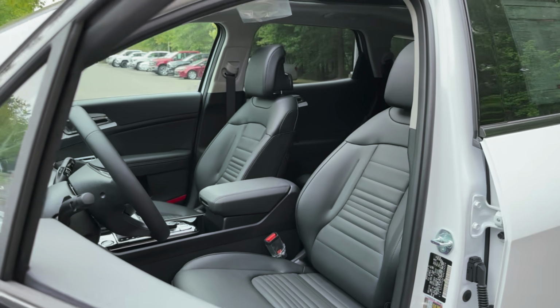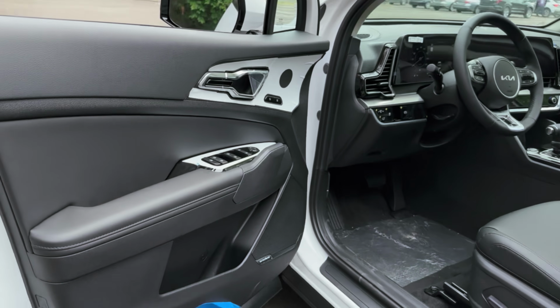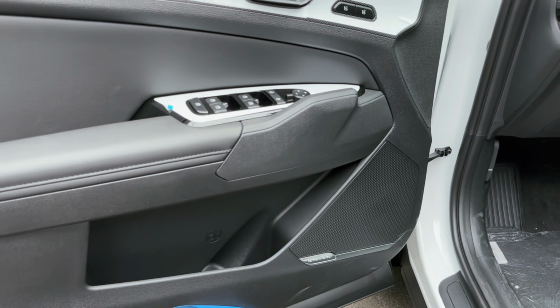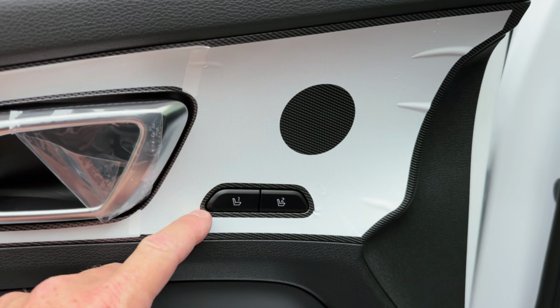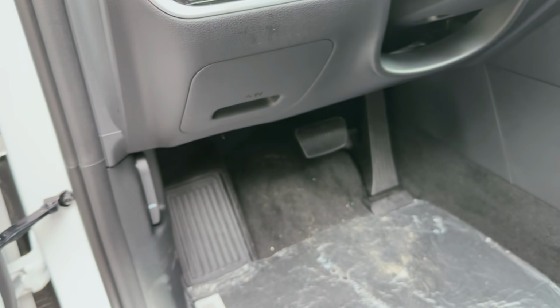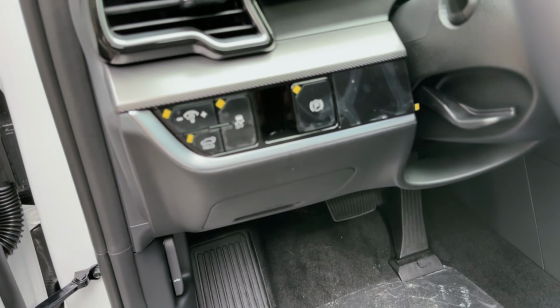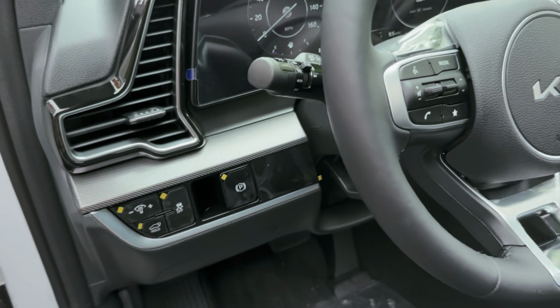The seating material is a synthetic leather. It's forgiving, easy to clean, stays cool. It's called Syntex. A lot of manufacturers use a synthetic leather substitute. We've got 2 different position memory seats. Down here, you can see the hood release and electronic parking brake. Just pop it like that.